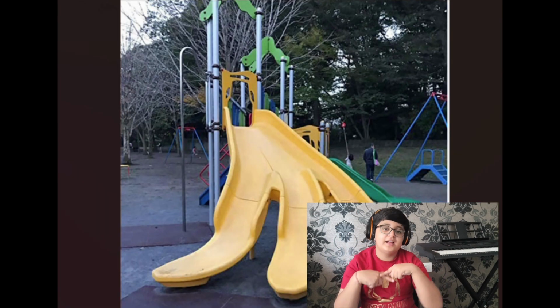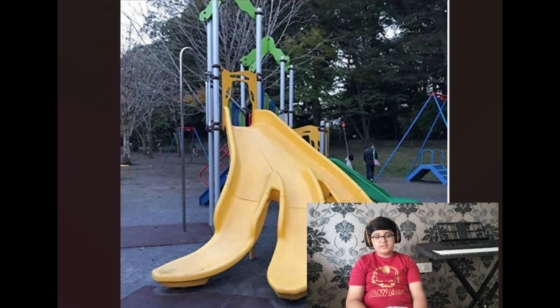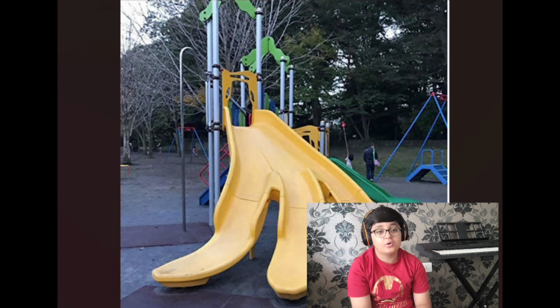Three slides, one together. Yeah, we can slide. Three friends can slide together. Not only two people now, but now three people. Well, you can go to this playground and you just... I'll be extra cautious if that slide was in front of me. Next.